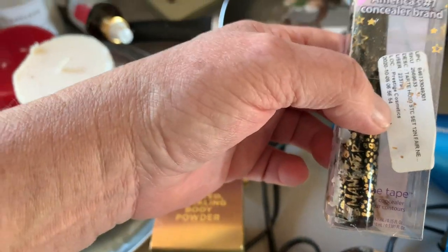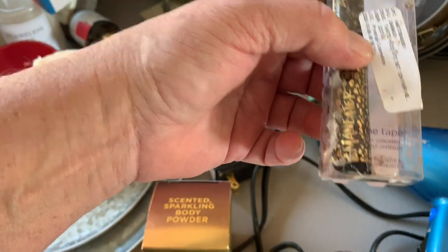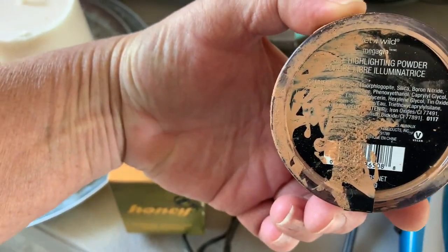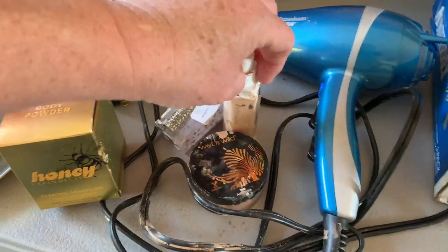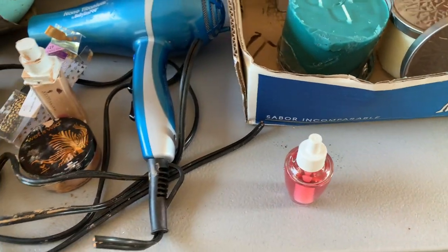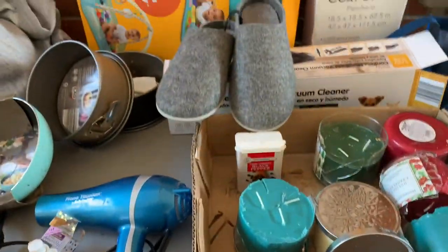Then Tara got out that Tarte concealer, Wet n Wild, I guess, pressed powders, highlighting powder. Then this bottle of Maybelline makeup, she got that out of there. Then only at Bath and Body Works, I did just find that night. Somebody, I think, beat me to it that night, and I didn't get that score.